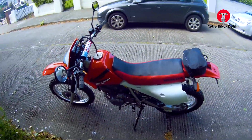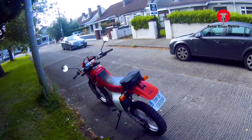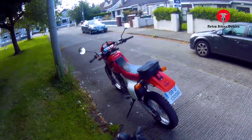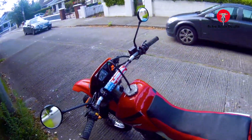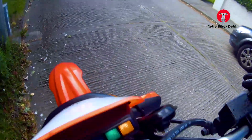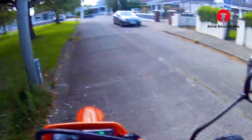So that's it really for the XR650L. Really nice running bike. We'll sort out the indicators, it's not a bother. Very, very simple job. Like 2 seconds. But apart from that, all the electrics, starter motor, everything like that runs really well. Let's get on the bike again and we'll go for a little spin.